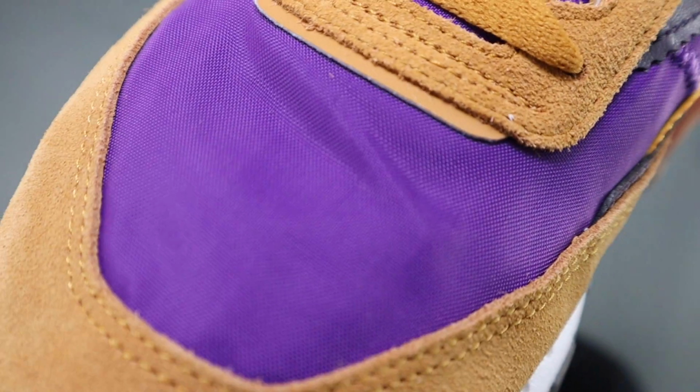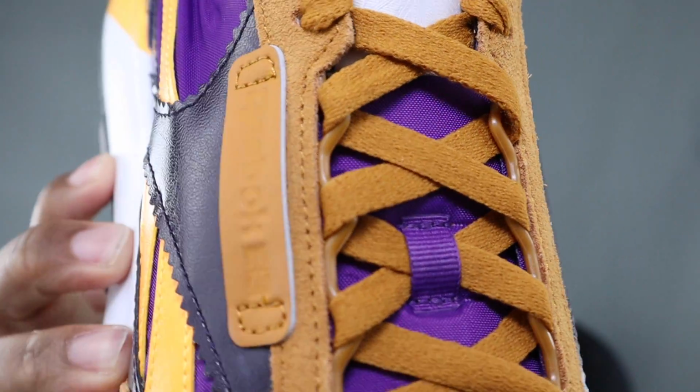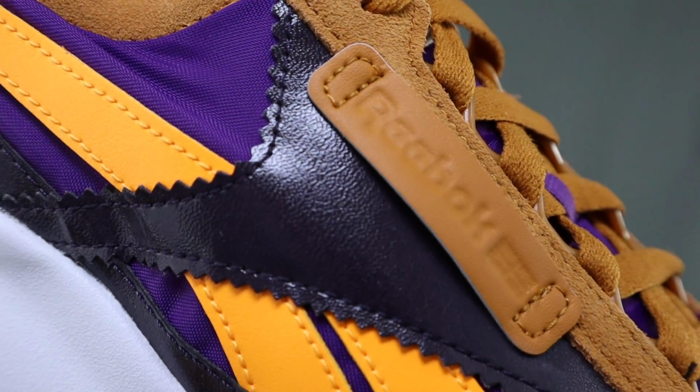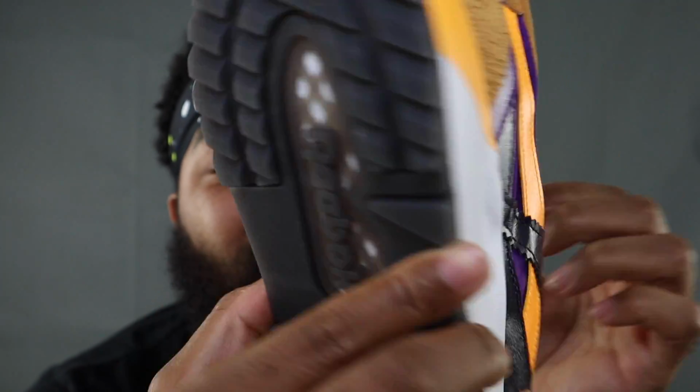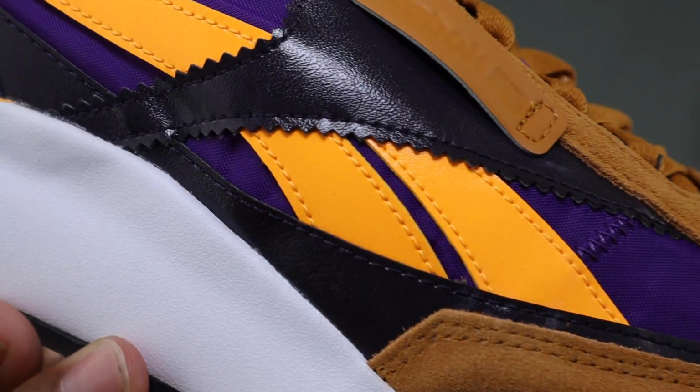And then you get that nylon on the upper. See that purple, that dark purple suede along the eye stays. Then you have that Reebok patch once again and that leather. And then you have, I want to say this is black, but it's like a synthetic material, not quite leather. But overall, man, dope shoe. Even though it's not the colorway I thought it was going to be, I'm definitely glad to add this to the collection, especially for the price I paid.